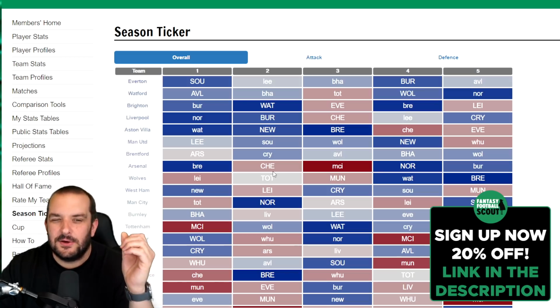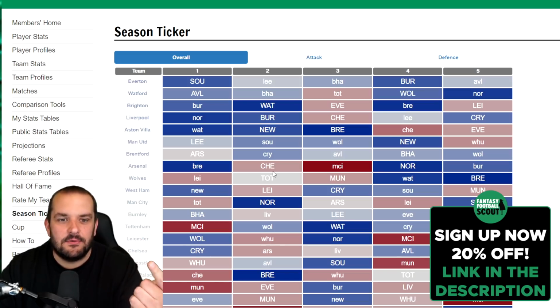And I do think Southampton have got Ings, Leeds have got a really good attack. Brighton can create chances, it's just whether or not they can finish them. Burnley, okay, that's a great fixture. And then Villa have got Grealish and Buendia as it stands, plus Ollie Watkins, etc. So it looks like quite a good attack.